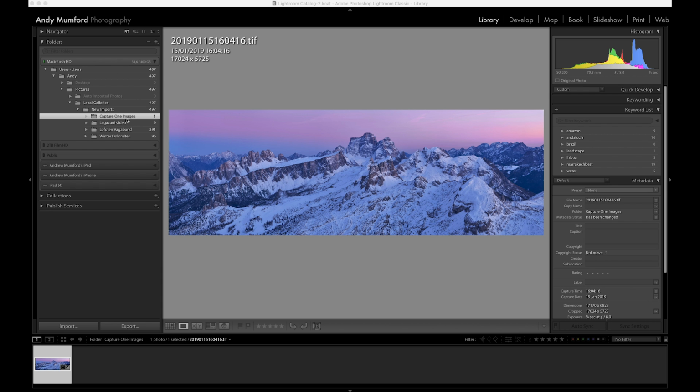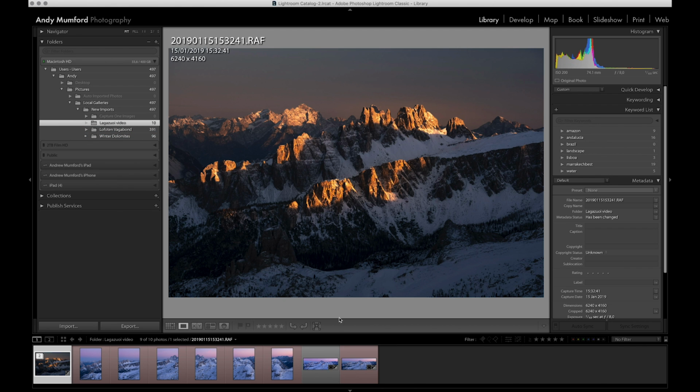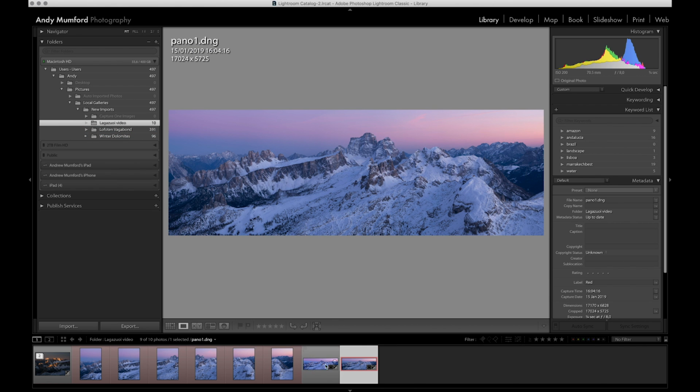And back in Lightroom, you can see the image here, and I've got this folder, Capture One Images, which is set up to auto-import any images which Capture One exports to a particular folder. So the image has kind of done a circle and come right back into Lightroom. Now all I've got to do is just drag it and drop it into the original folder, and you can see that it appears here alongside all the original raw files that I made the panorama with.